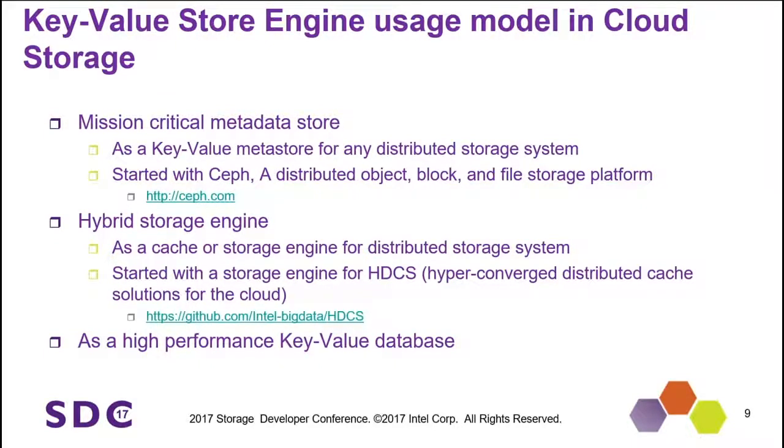So the key value store engine model for the cloud has three major points. One, mission critical metastores for things like Ceph. Ceph is an open source software defined storage solution that works at scale. Our team works directly with the Ceph committers and Red Hat and Inktank on Ceph development. Ceph provides object, block, and file store natively, and is the number one block storage repository for open source.